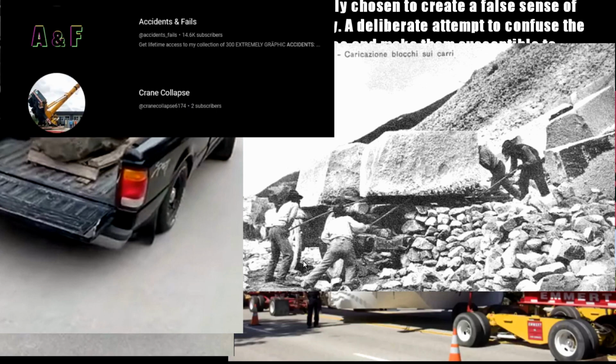There are accidents and fails, crane collapses. There are channels on YouTube and other sites devoted to crane failures. And so what Bright Insight does, he picks these crane failures, and for a lot of people who have any clue of how these things work, they'd see immediately it's an operator error, or in some cases it's clearly that the person operating the vehicle is making a viral video to look as if it's struggling.